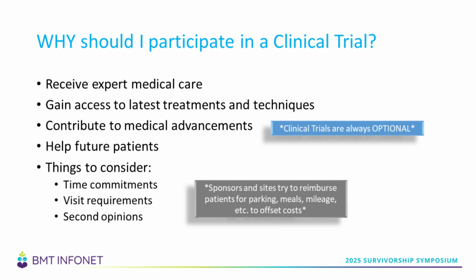There are some things to consider when you participate in a clinical trial. Your time commitment could be a little bit longer. You might be required to come in to the clinic a little bit more frequently than what would be required for standard medical treatment. You might have to go through some additional tests and procedures for a clinical research trial. And it's also possible for you to consider second opinions. If this is the only option that we are able to offer you, you can always look somewhere else, look at a different center to see what other options are available to you.